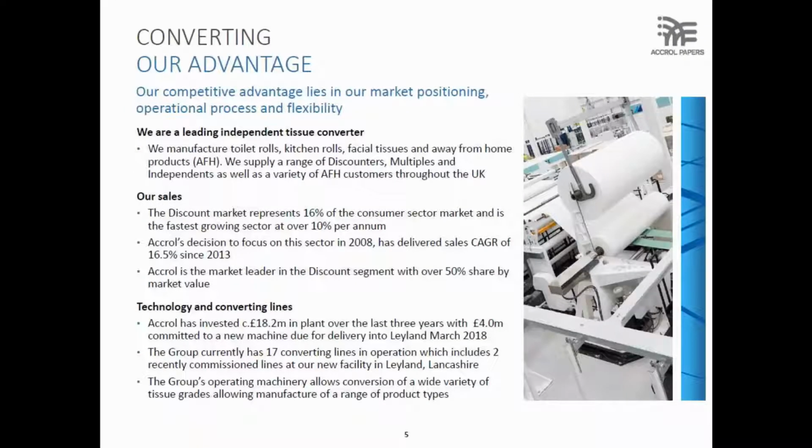In terms of our range, we've got a one-stop shop. We supply a full range of products across all tissue categories, mainly into the multiples, and then we do away from home products into non-retail, so hotels, restaurants, offices, etc. In terms of sales, our discount market, as you can see, is growing at 10% per annum, and that continues to be our heartland and continues to grow at 10%. We have taken on bigger and bigger space in that marketplace and now have, as of the end of last year, 50% of that marketplace by share.